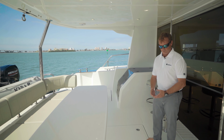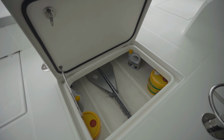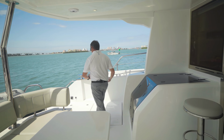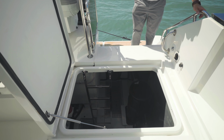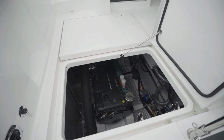Standing underneath me, you have an additional lazarette. Typically, this is where we store our aft anchor. Following me around to the port side, we have a significant engine compartment. Notice the step ladder leading down. You have plenty of headroom in there.